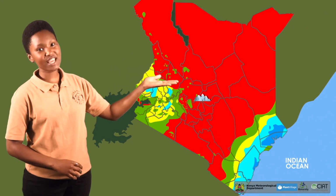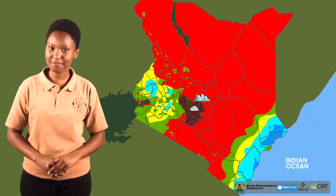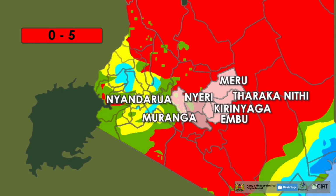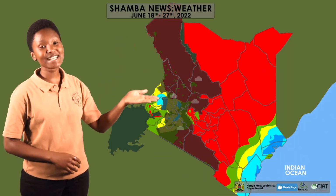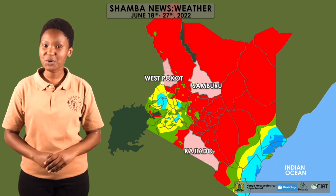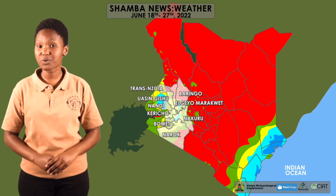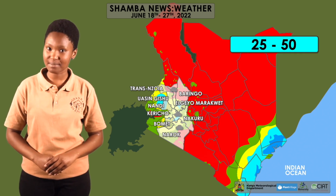Mount Kenya region and central Kenya counties will receive no rain or very little rain of less than 5 millimeters. This includes Meru, Tharaka, Embu, Nyandarua, Nyeri, Murang'a, Kirinyaga and Kiambu. Nairobi will see no rainfall. The Rift Valley will have little to moderate amount of rainfall. Samburu, West Pokot and Kajiado will get very little rain ranging from 5 to 15 millimeters. Some parts of Trans Nzoia, Uasin Gishu, Nakuru, Bomet and Narok expect moderate rainfall of up to 50 millimeters.